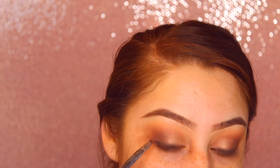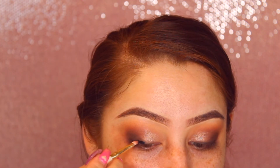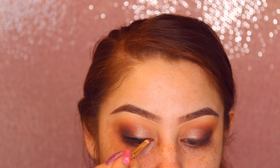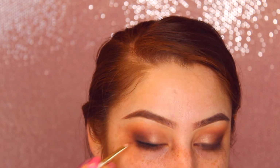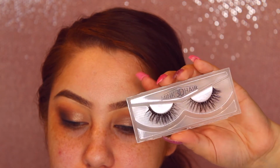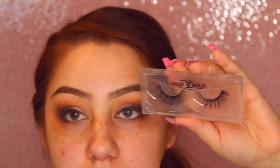And you're going to see that once you start blending it out, it's going to kind of diffuse on the outer V of the eye. So after that, I'm going to go ahead and take some gel eyeliner, and as you guys can see, the lash line is super smoky, but I do want to kind of intensify that a little bit more. So I'm going to go ahead and take a gel eyeliner, and the reason why I'm taking a gel instead of the pencil again is because this is going to make it look a little bit smoother. It's going to get the line straighter, and it's going to be a little bit darker.